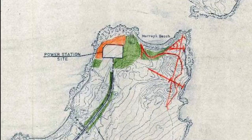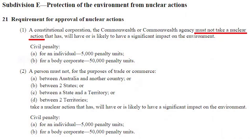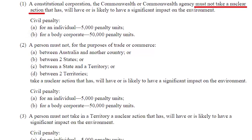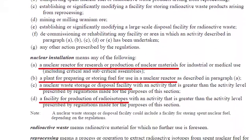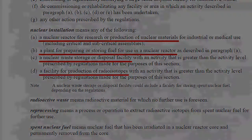The project was eventually called off 2 years later in 1971, with the then government attributing the abandonment of the project to economic reasons. There is currently legislation under the Commonwealth Environment Protection and Biodiversity Conservation Act 1999, which states that federal approval must be sought for most nuclear operations, including nuclear fuel processing, enriching, and reprocessing, with explicit banning of nuclear power generation facilities.